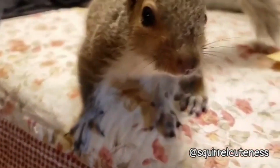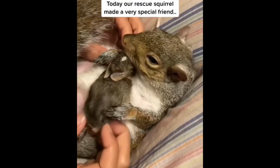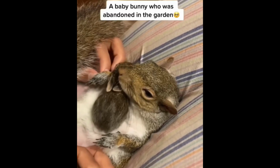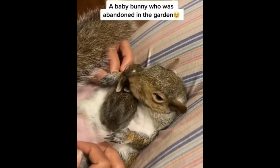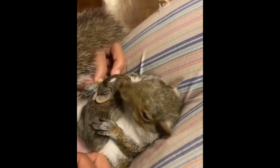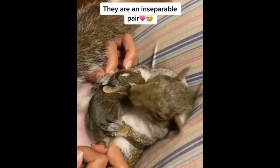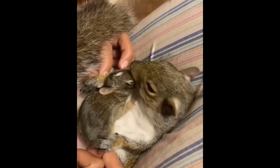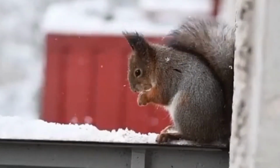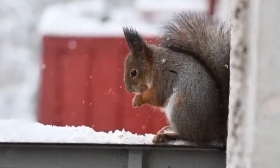There are a few reasons why a squirrel might adopt a baby. The first is that the mother squirrel might have died, and the baby is orphaned. In this case, the baby squirrel will be taken in by another mother squirrel who will raise it as her own. The second reason is that the mother squirrel may have rejected her baby for some reason. This could be because the baby is sick or disabled, or because she simply doesn't have enough milk to feed it. Whatever the reason, another mother squirrel will step in to care for the rejected baby.